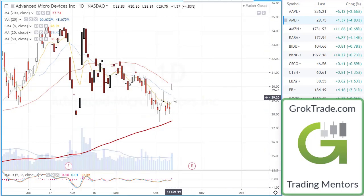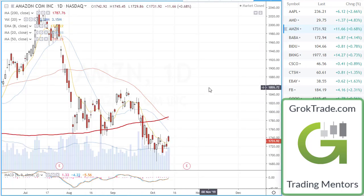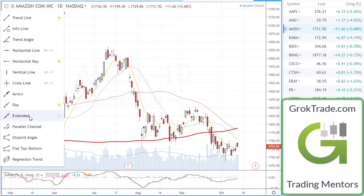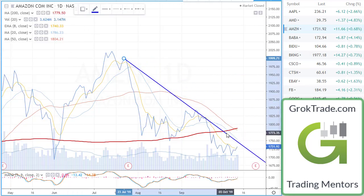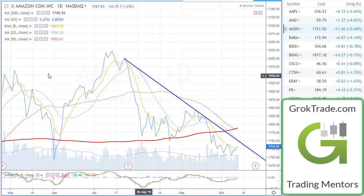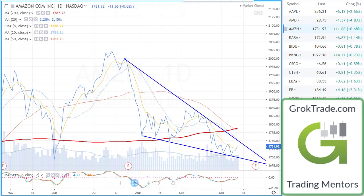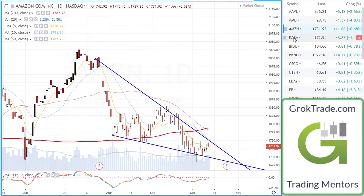AMD is popping higher, caught up in moving averages. Potentially, we have earnings down here, and you can hover over earnings October 25th. That looks like you could probably get some more bullish activity. Amazon is just getting beat to death. However, let's do this. This is interesting. I think that we have a falling wedge, and this could get bullish soon. And we have a bullish divergence on the MACD. Look to be going long on Amazon fairly soon.